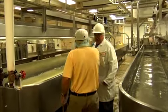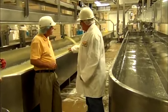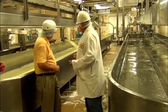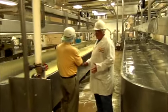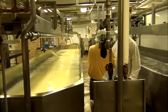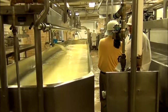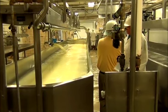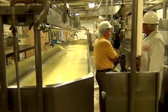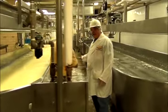What is happening right here, Dale? After we make the cheese in the double O's, we pump it over to the drain tables. These are kind of a standard drain table, but it works very well for our setup. We'll pump the curd over here, put the agitators in, get all the whey off, then we'll salt the curd, and then from there, at the end, you can see we put it into blocks. It's a system we designed ourselves.